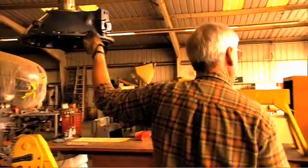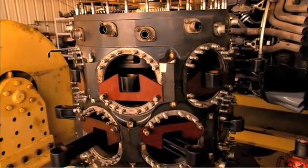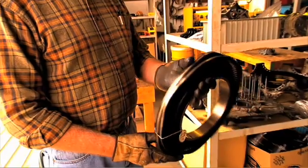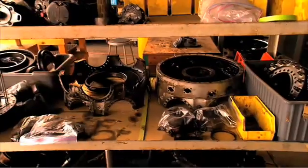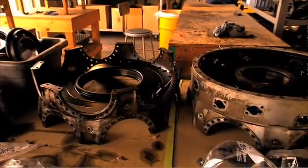This is 1930s technology. And the machine work, which is exquisite, this is all done by hand. This is not done by computer-controlled machines. These were all made by people running lathes and mills and grinding equipment, and they're just masterpieces of engineering and machining expertise.